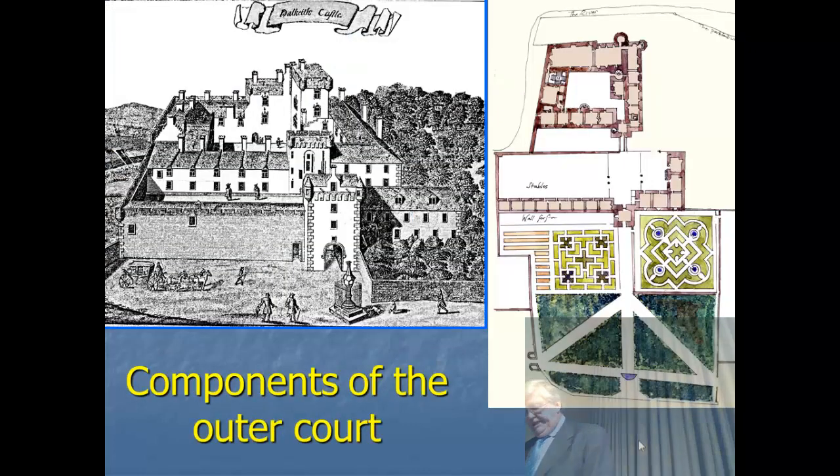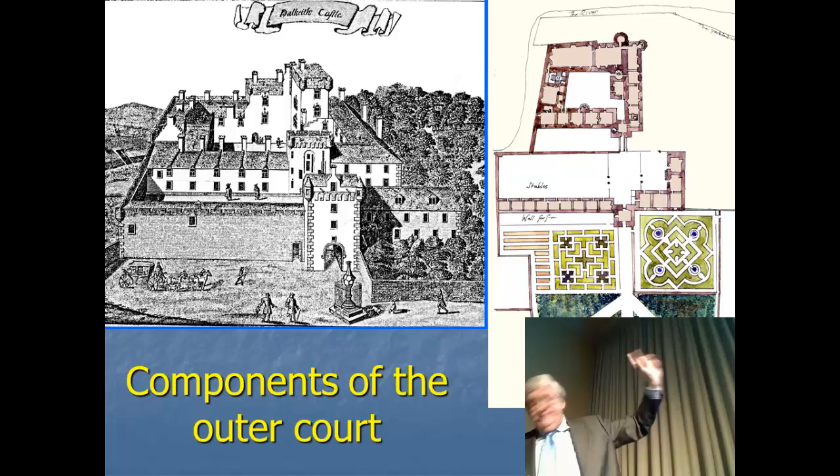If you take a bigger house, so you've got a really good surviving outer court, here's Dalkeith, drawn by Sletzer. Sletzer drew the plan, and he drew this perspective.